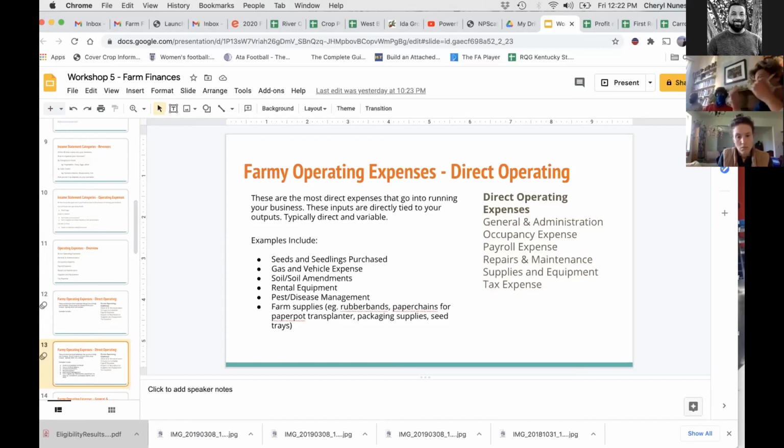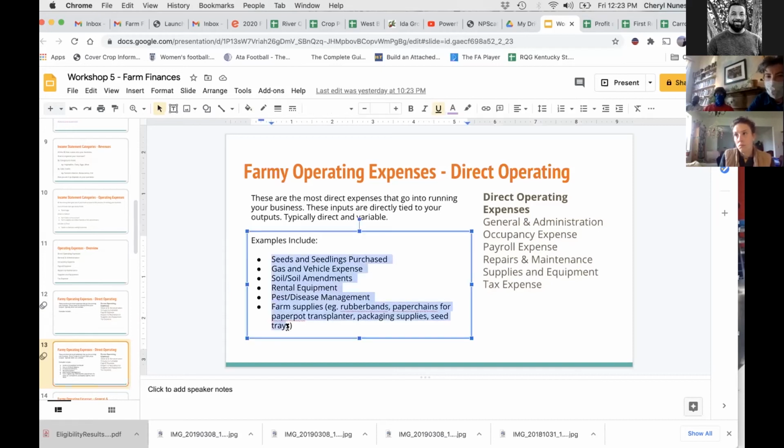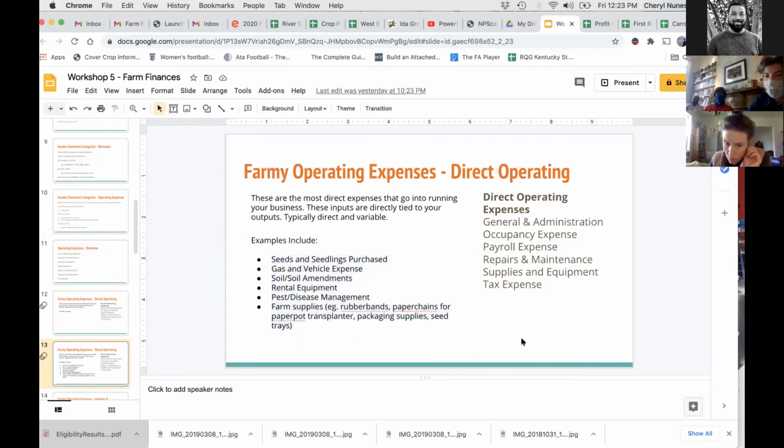It's like there's variations, like we talked about. It's sort of an indirect cost, where you spread that compost on all of the beds. You can't associate that one piece of compost with that one kale plant. But these are examples of what goes into farm business direct operating expenses.